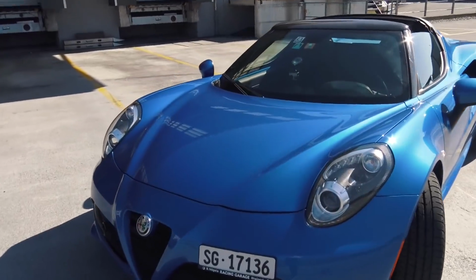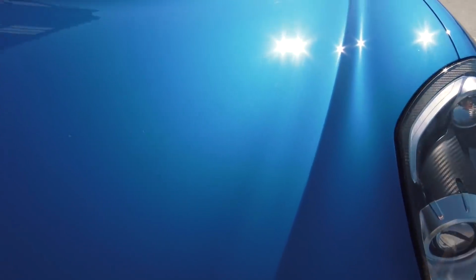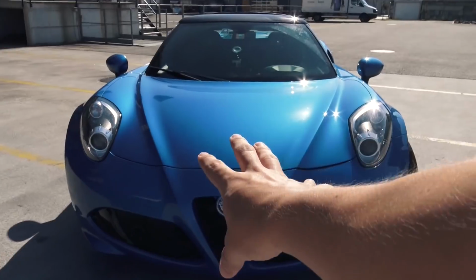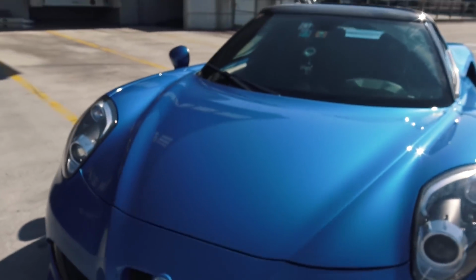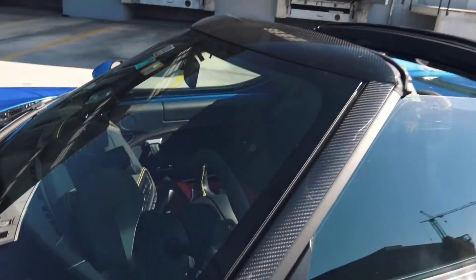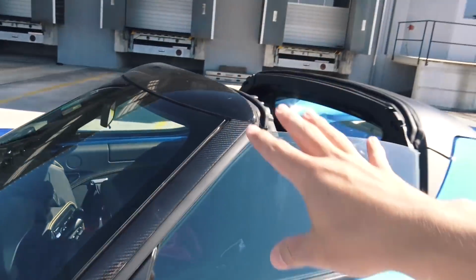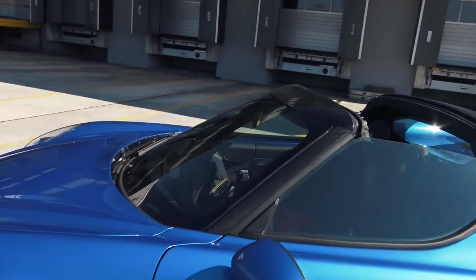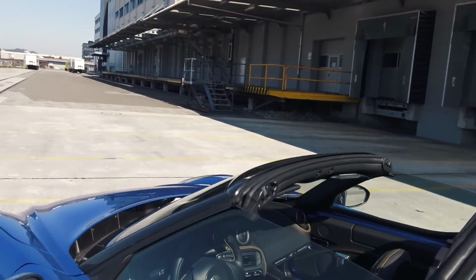Then the bodywork of the car, we have these sharp lines here going to the left and to the right, centering with the Alfa Romeo badge here in the front. We of course have carbon fiber around the car. Basically everything. This is a carbon fiber monocoque as well. This is why we have quite a lot carbon fiber around.